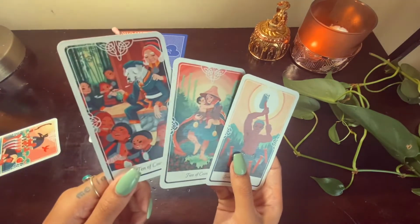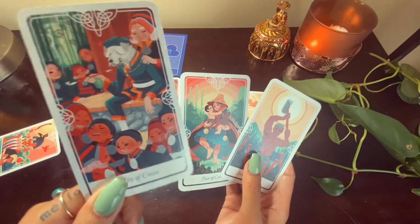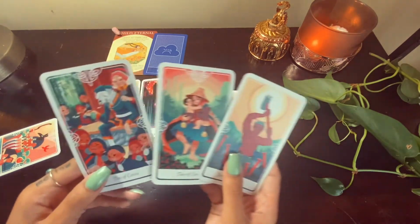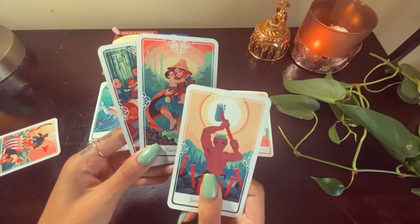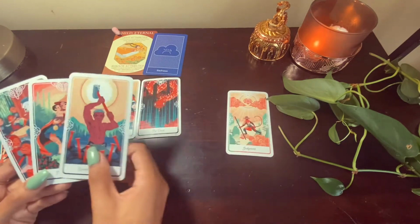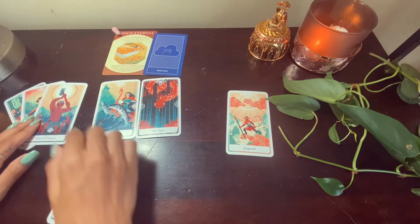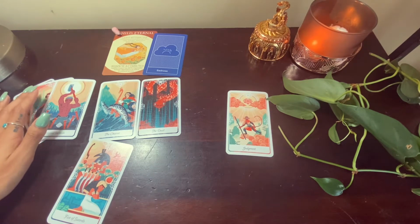The 10 of Coins can also represent children, or family, and you can see all these little children around these older figures here, and look at how silly and playful they look, and how solemn these guys look here. You can also see this woman here with the 2 kids, and she's trying to juggle everything. You don't have to have kids. I'm just getting that there's a lot of responsibility on you lately. So again, I'm seeing why your inner child is bringing this up.